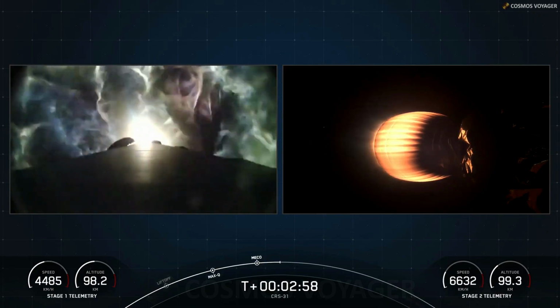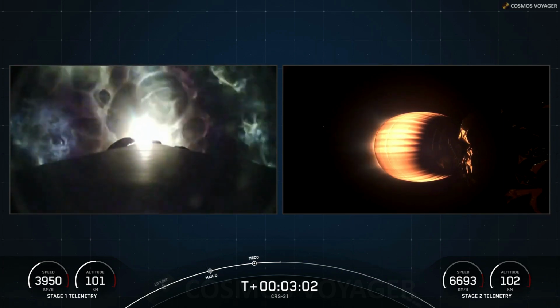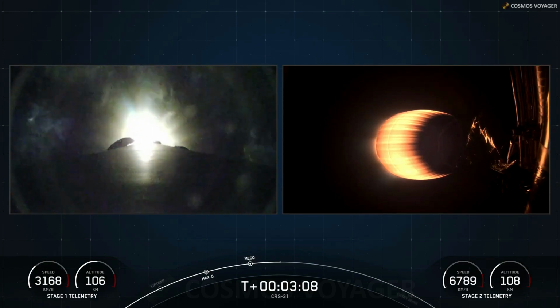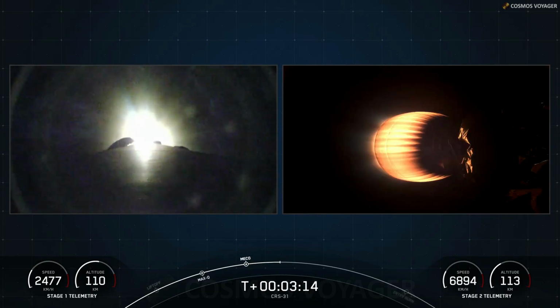Now, if you're just joining us, the first stage on your left is in the middle of its boost back burn, which is the first of 3 burns designed to take the first stage back down to Earth to our landing zone 1. And the second stage is in its burn, carrying Dragon and the CRS-31 mission towards its intended orbit.